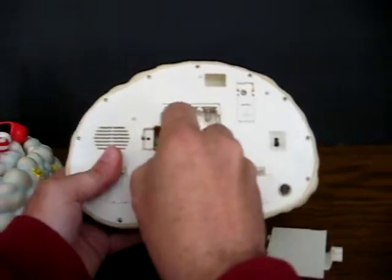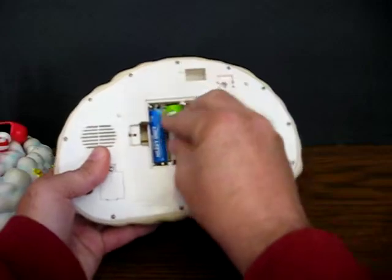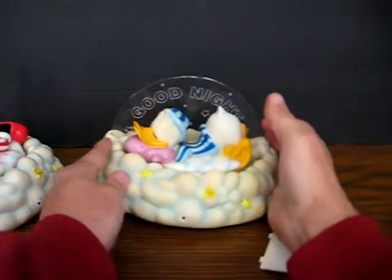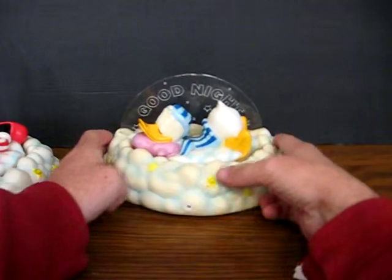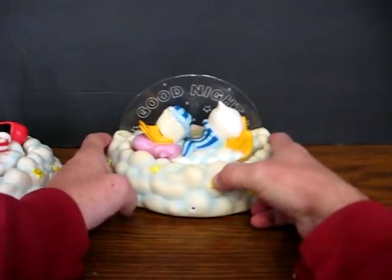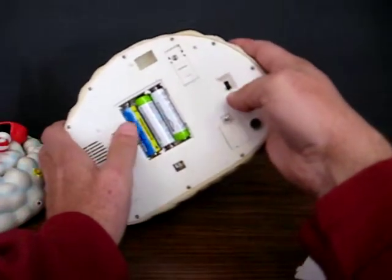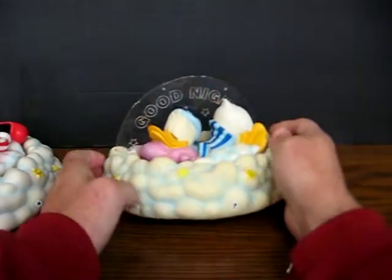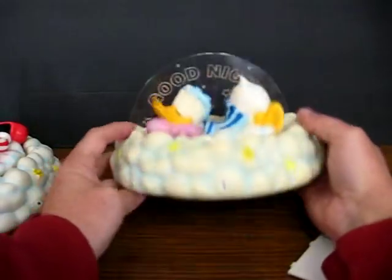Let's go ahead and get him batteries. Got him on try me mode. Nothing at all. I did not get him in backwards, okay? Now, nightlight mode. Yeah, I can see it glowing in there.